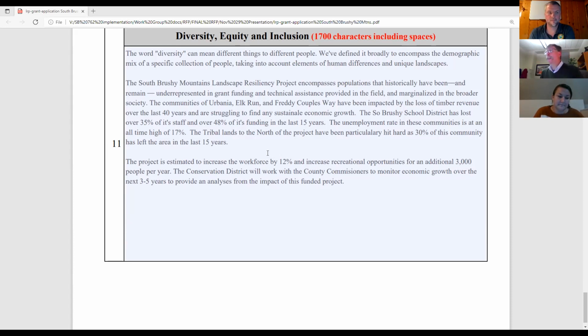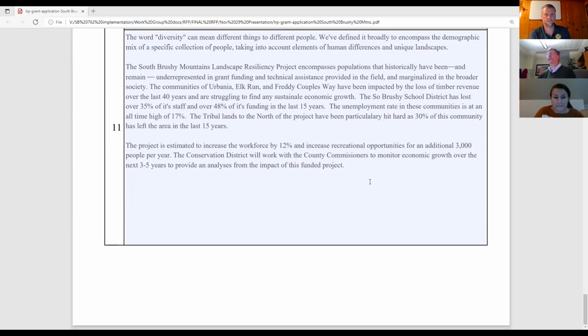So for an example, these communities, Urbania, Elkra, and Freddie Couples Way, have been impacted by the loss of timber revenue, describing the economic problem there. The school district has lost 35% of its staff and almost half of its funding. So there are some particulars that are really teased out to paint a picture of the need. The unemployment rate in these communities is at an all-time high. Tribal lands to the north have been hit hard. So really looking at that through that lens, I think, is really important.